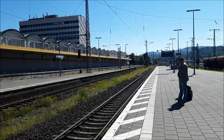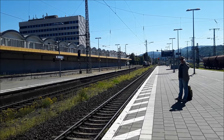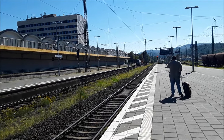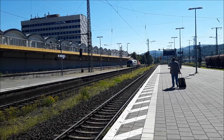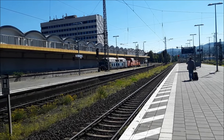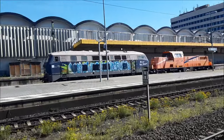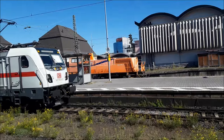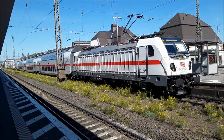Okay, we got, looks like a BR218 coming in, hauling another one of the diesel shunters. Complete with graffiti, of course. 218-450. With another loco on the rear that I'm not familiar with.